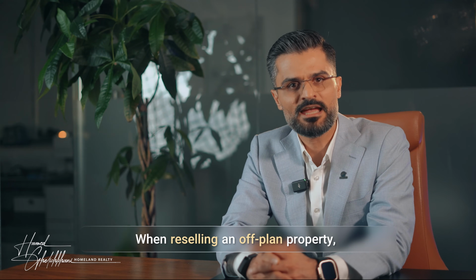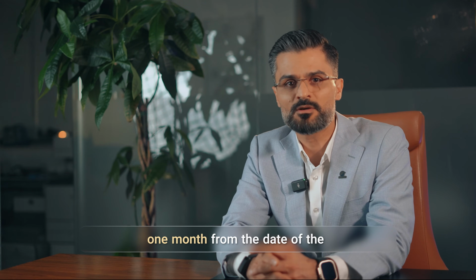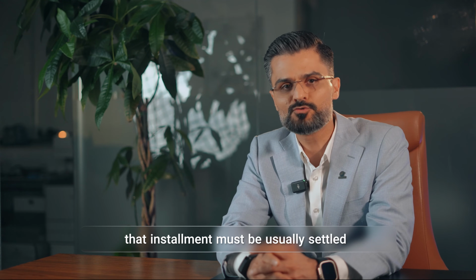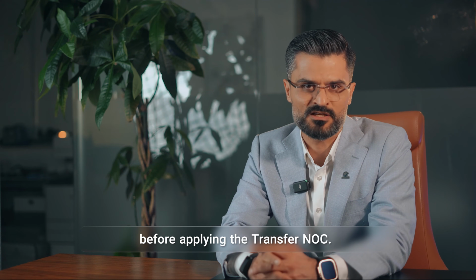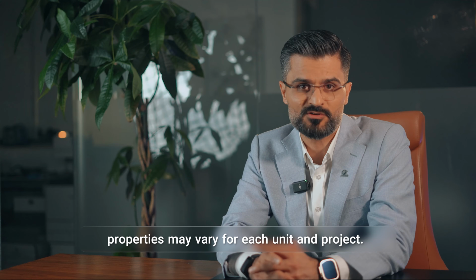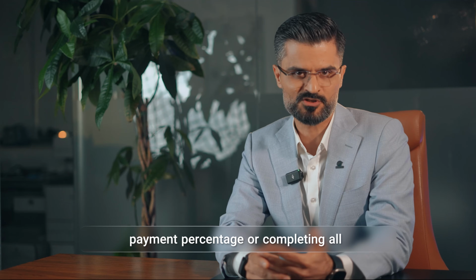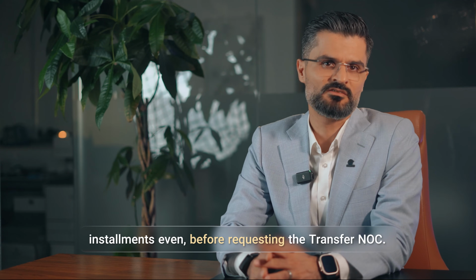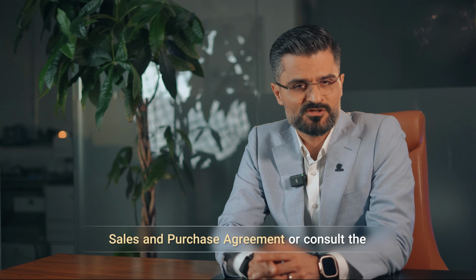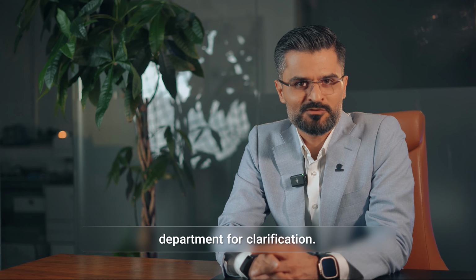When reselling an off-plan property, in most cases, if an installment is due within 1 month from the date of the transfer NOC request, that installment must be usually settled before applying the transfer NOC. The resale conditions of under construction properties may vary for each unit and project. Some off-plan properties may require reaching a specific payment percentage or completing all installments even before requesting the transfer NOC. Make sure to review these terms in the sales and purchase agreement, or consult the developer's customer service department for clarification.